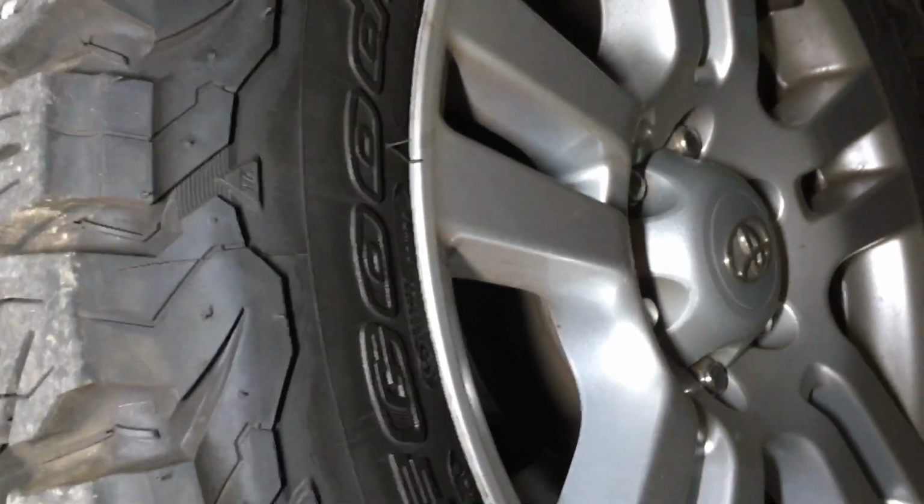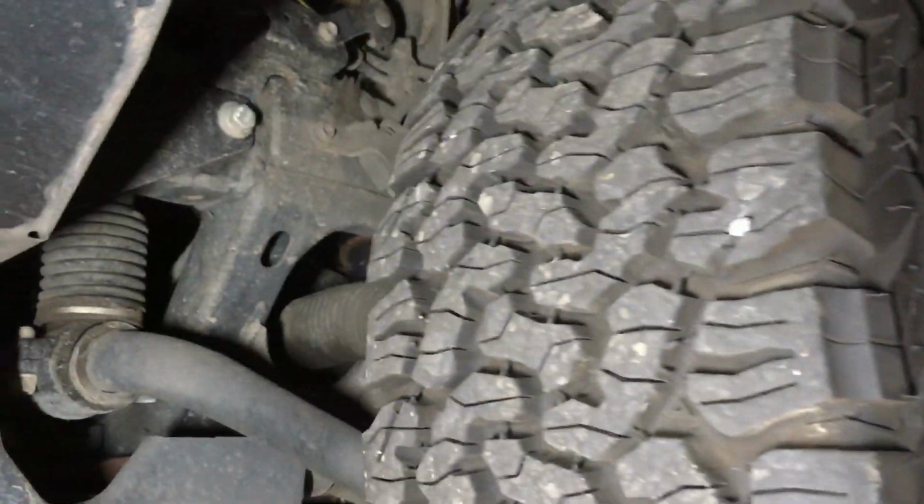We like to check for play in all the wheels, the wheel bearings, particularly these front ones. The way to check wheel bearing play is top to bottom. Just grab it, make sure there's no play in it, give it a wobble, and you can also do it at the front here, and that'll check for play.